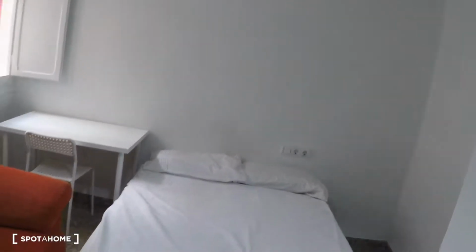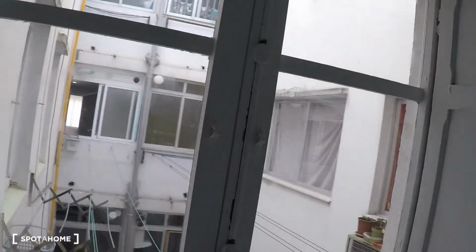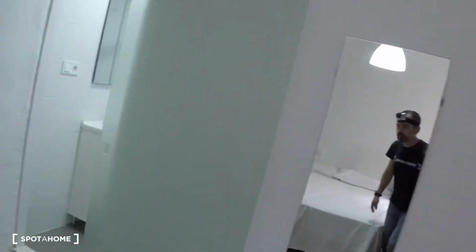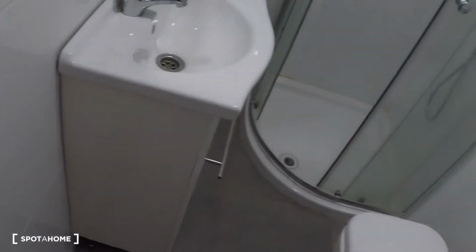Where you got a wardrobe with 3 doors, a double bed, a desk, a 3 people sofa, a window with interior patio views, and this bedroom has an ensuite bathroom with a toilet, a shower, a sink and a mirror.